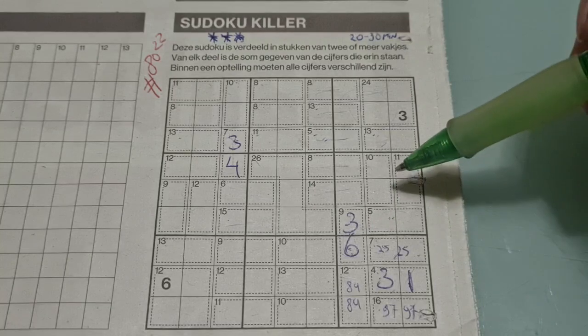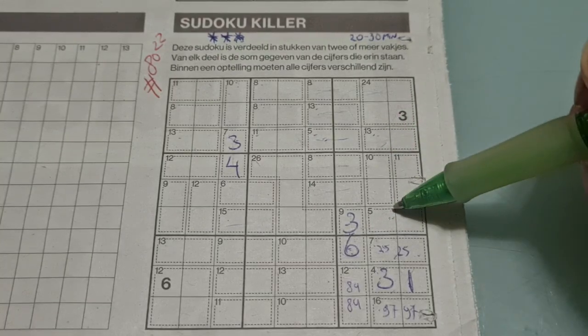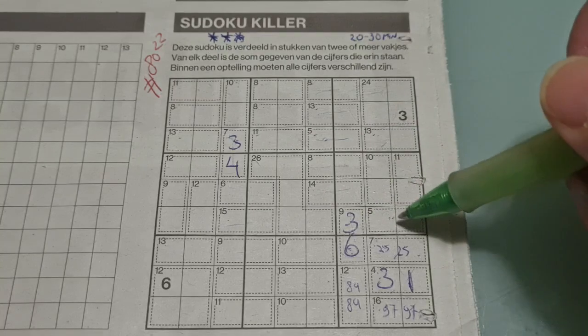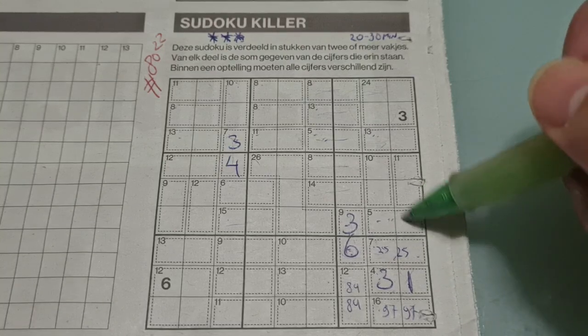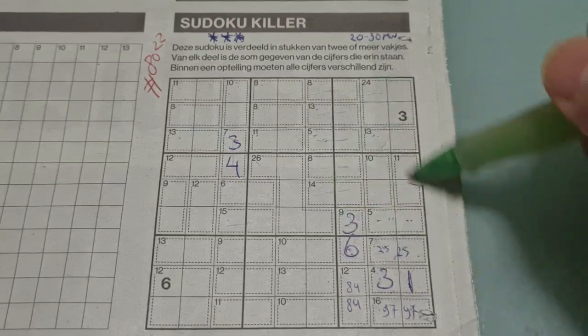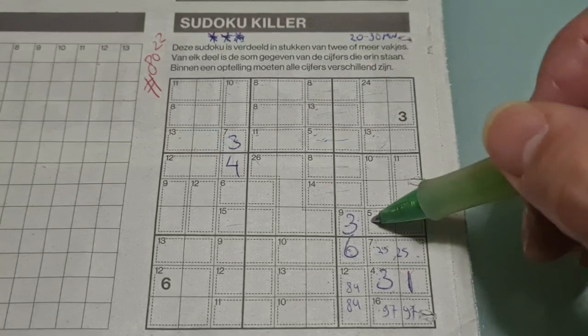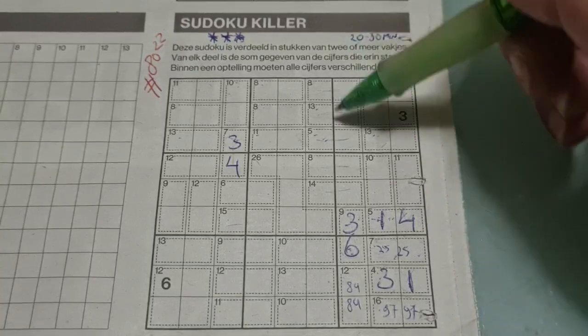My next strategy is to look for boxes with two combinations. The box of 5 has two combinations, 4 plus 1 and 2 plus 3. Well, the 3 is already used in this big square, so I cannot place the 2 and the 3 there. So it should be 4 and a 1. We have a 1 in the last column, no 1 there. 1 should be here and a 4 goes there.